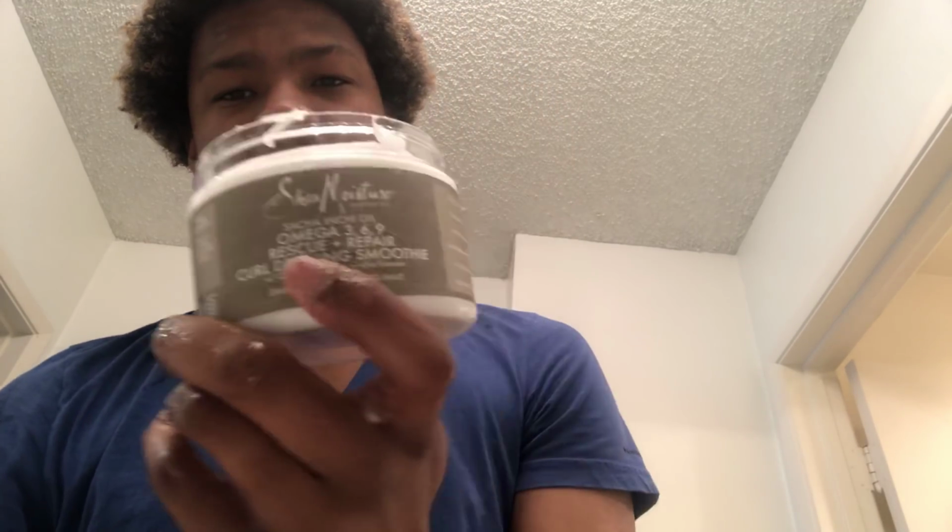Okay, next is the Shea Moisture Sacha Inchi Oil Omega 3-6-9. So this is very thick. It's kind of like a paste. So like I said, I use like a small to medium amount, just to kind of get it all in there.